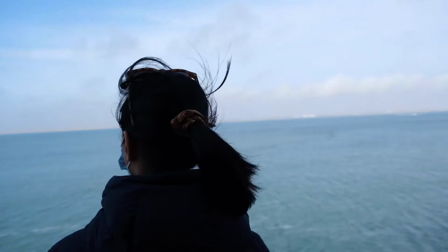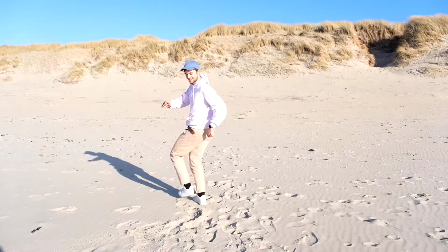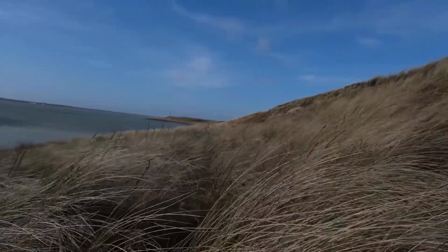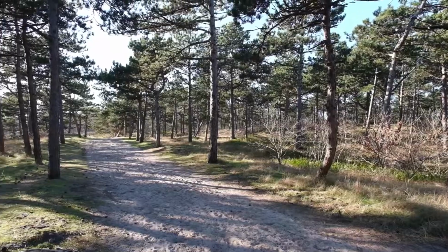We are still in the Netherlands. Today we're doing a day trip from Amsterdam. We're heading to Texel, which is one of 5 islands they've got in the Netherlands. First one is Texel, then there's Vlieland, Ameland, Terschelling, Schiermonnikoog, so I hope I mentioned all of them.